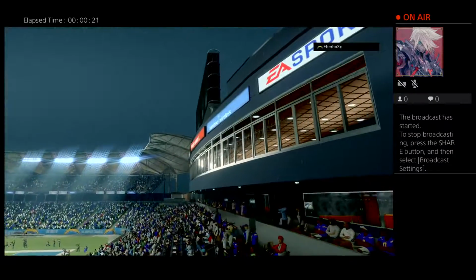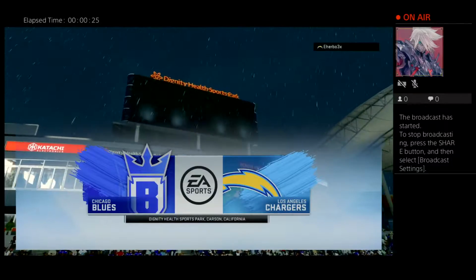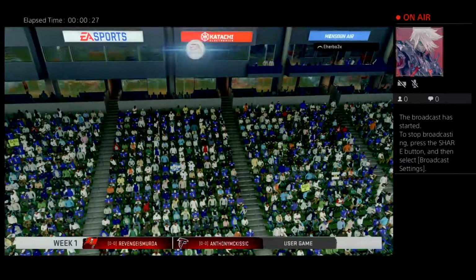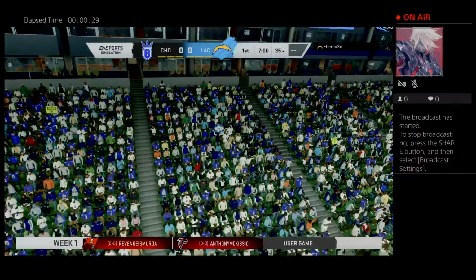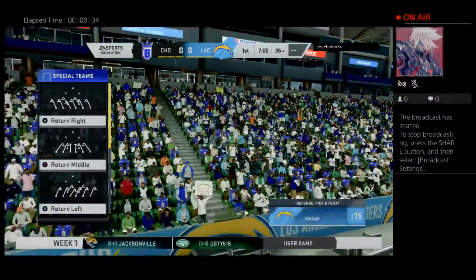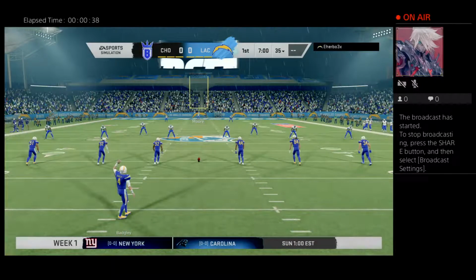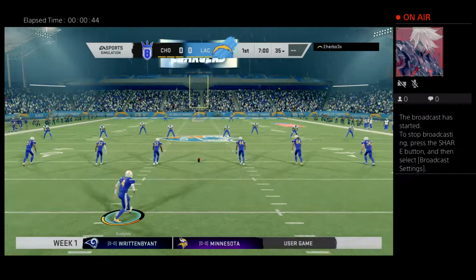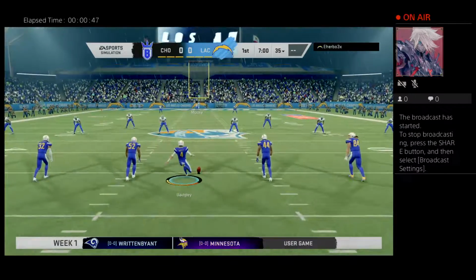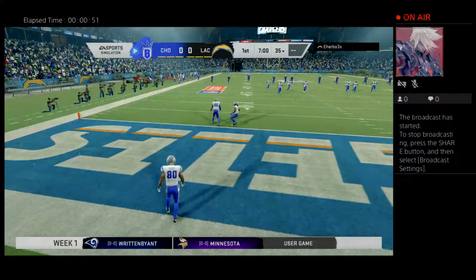Okay, Coach, it's the NFL on EA Sports, and we are at Dignity Health Sports Park in Carson, California. Tonight, it's the Thursday opener for the new NFL season between the Chicago Blues and our home team. With fall around the corner, football is back, America, and we're underway on EA Sports.